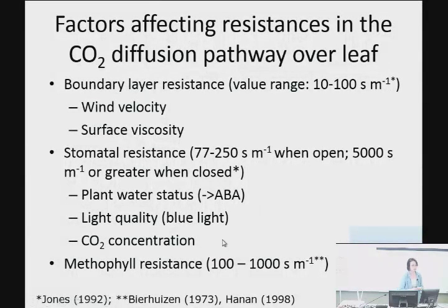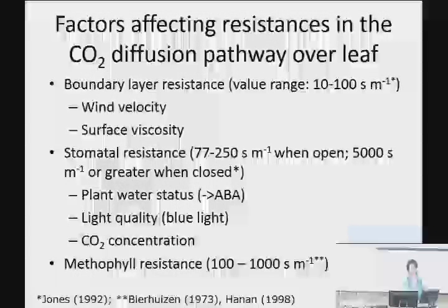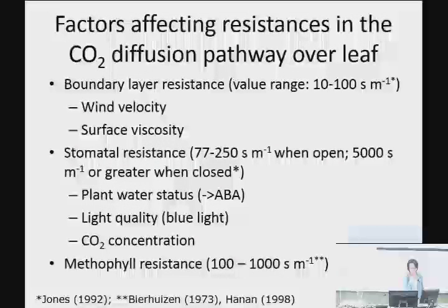Plant water status again affects the opening and closing of stomata. When plants are water stressed, ABA is produced and gives the signal to close the stomata quickly. We also touched on this in upper level plant physiology: blue light affects the opening and closing of stomata. When blue light hits the stomata, they tend to open, or increase the opening. And I mentioned that CO2 concentration affects stomata opening too.